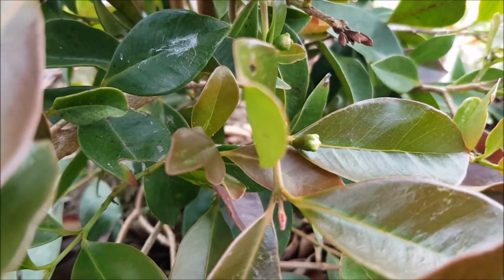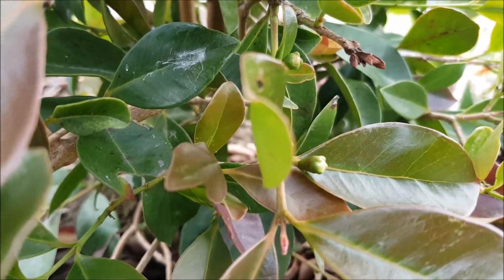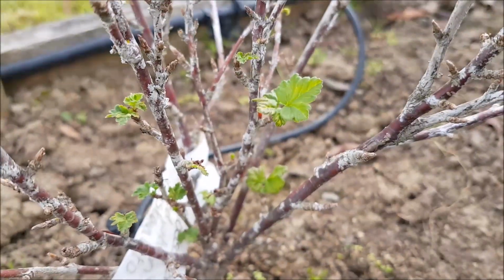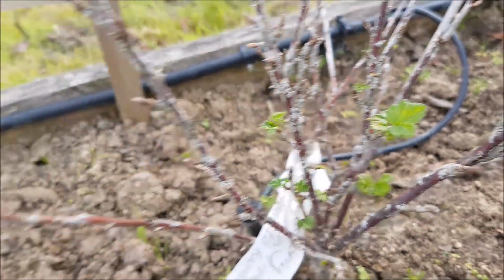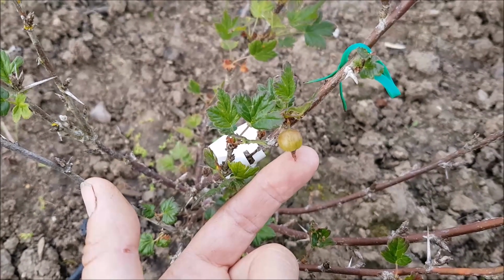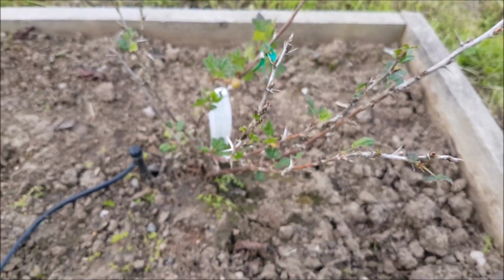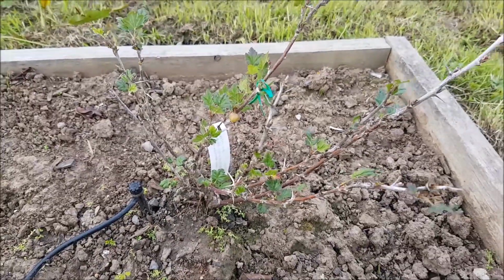There seems to be a bit of fruit on my chili and guava, which is, well, the makings of. So that's good. I thought my red gooseberry was dead, but no. And I have the tiniest little gooseberry. Hello, little gooseberry. So, yay. It's technically still a harvest if I get to eat it. Right.